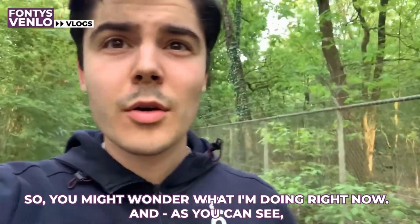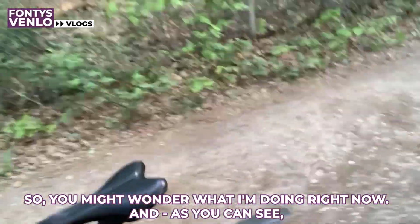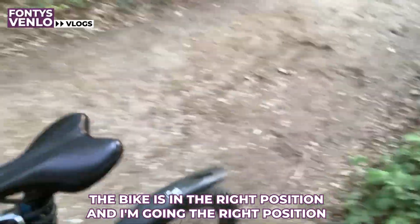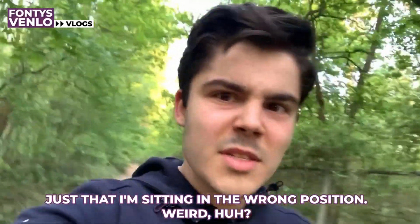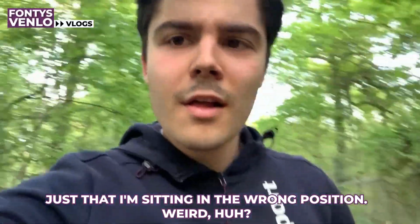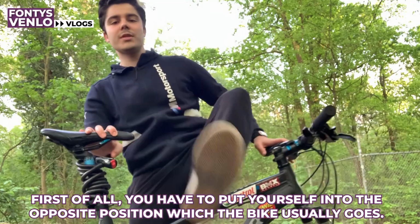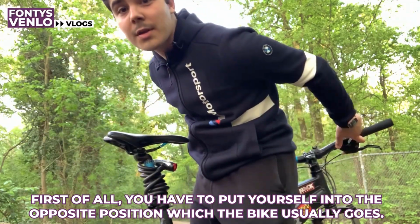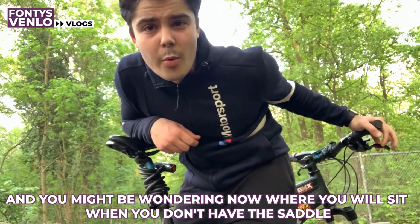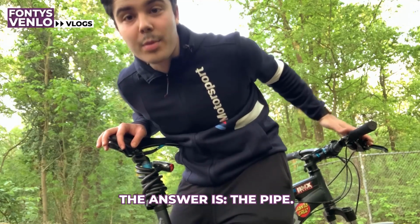Let me show you. So you might wonder what I'm doing right now, and as you can see, the bike is in the right position and I'm going the right position, just that I'm sitting in the wrong position. Weird, huh? So now the steps are, first of all, you have to put yourself into the opposite position which the bike usually goes. And you might be wondering now, where will you sit if you don't have the saddle? Well, the answer is the pipe.